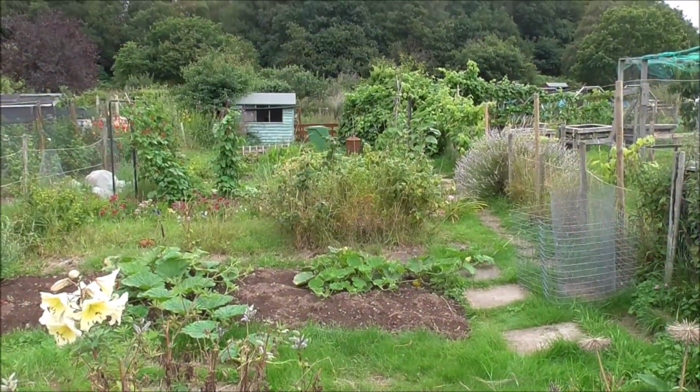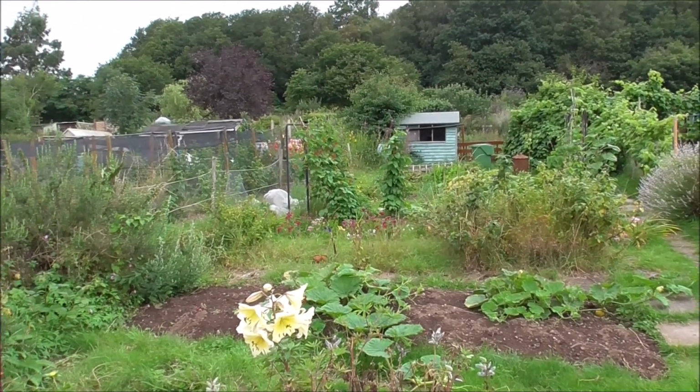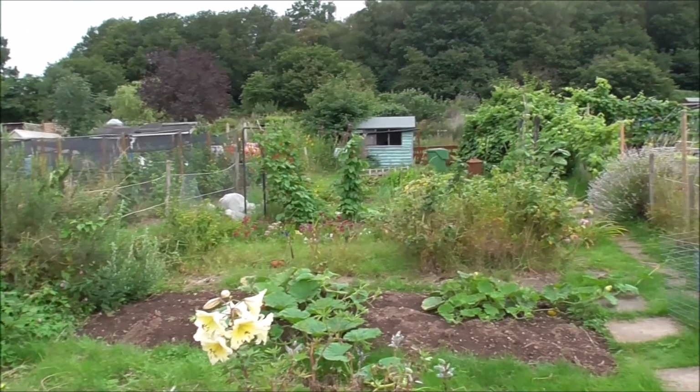I need to get up here and trim the whole plot. It's gone mental. And I think I'll be doing that after work tomorrow.